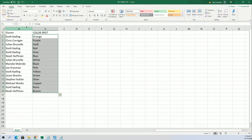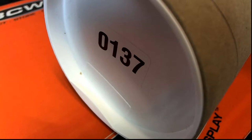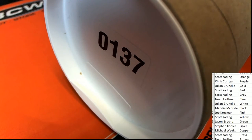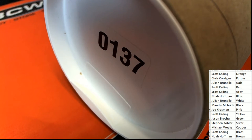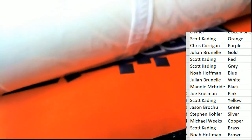All right, so there it is. Color spot random, boom, and now you can see your different colors. And once again, we're looking for the color that's printed in this envelope. Bada bing, bada boom, and 137. So let's find it.